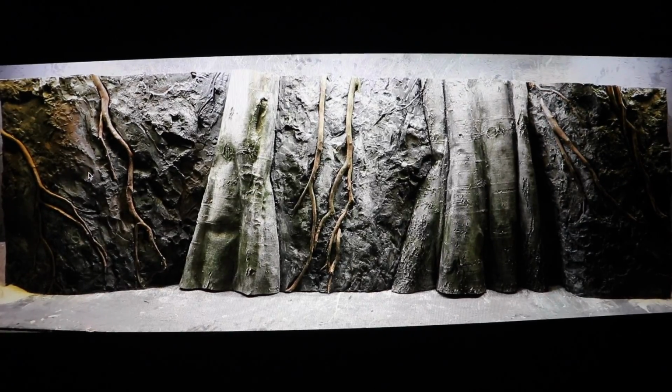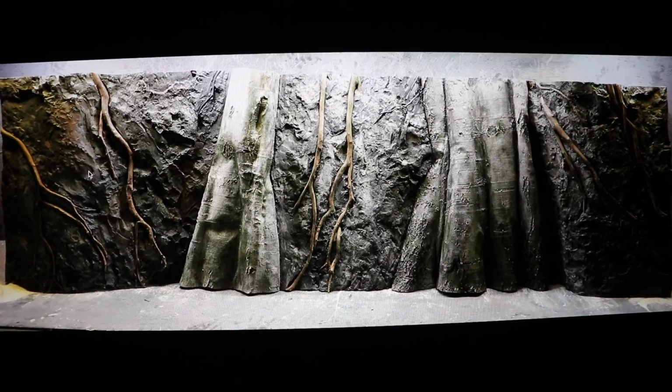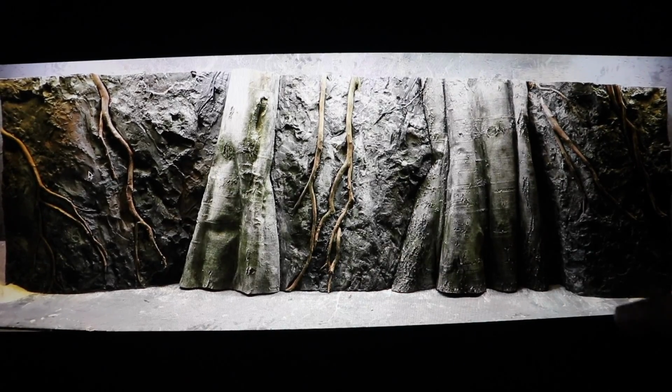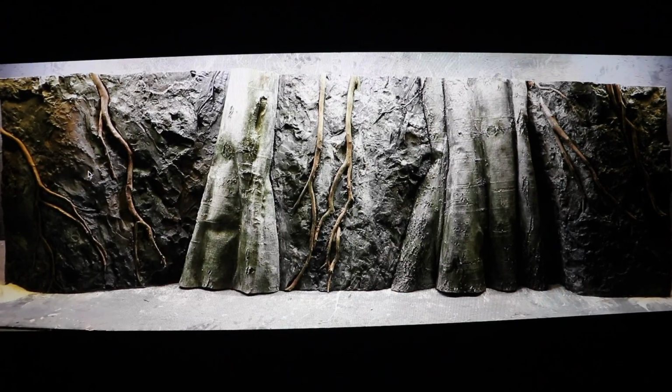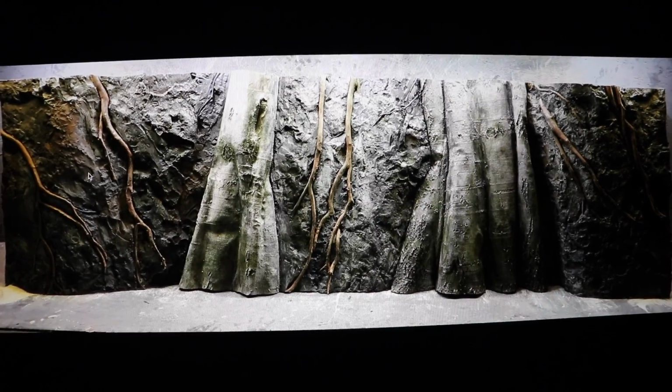Now it is time to take a look at some of these photos of our background. Tell me that this is not one of the coolest looking 3D backgrounds you'll ever see. These kind of stand out off the background, and this kind of looks like the Mobile Delta here with all the cypress knees that sit down in the water. That's why I chose this specific background. But let's take a look at some of the other angles.